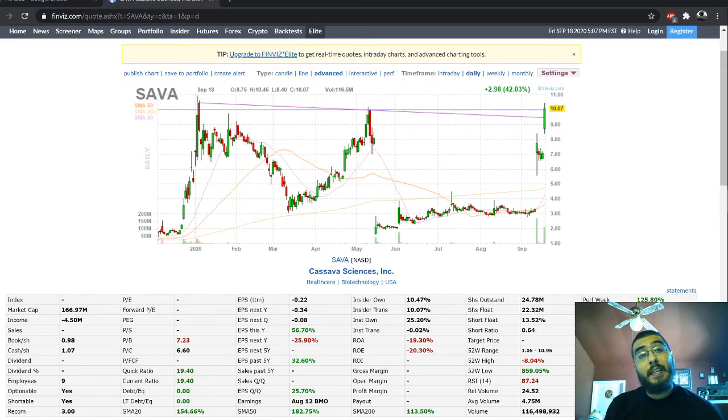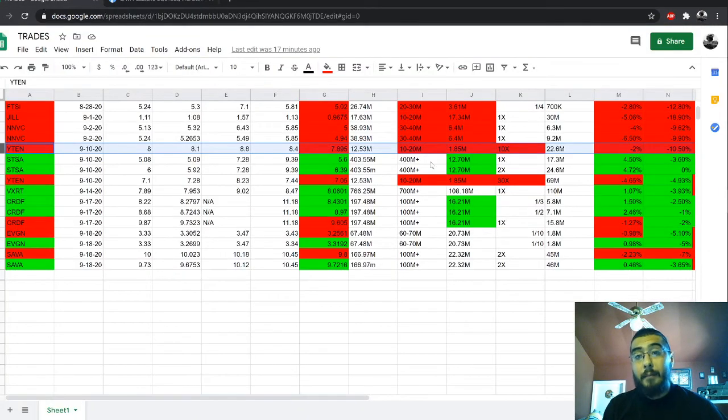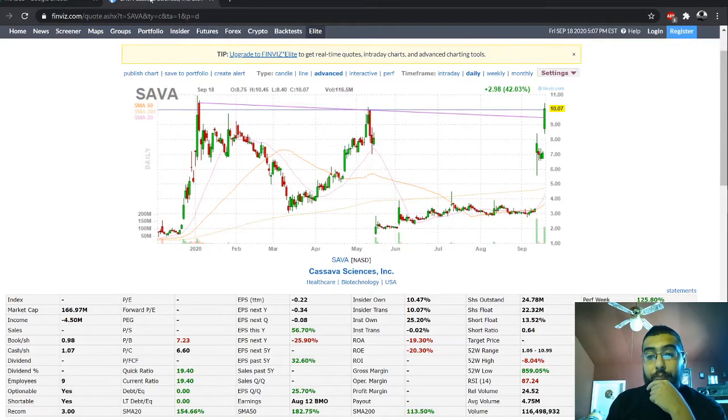And as you can see in the data right here, I've been having to switch it up a little bit. Still low floats, 20 millions. I want the 20 millions or less. As you can see right here, all the floats. But I've been trading a little bit higher market cap, because that's just what the market has been giving as far as patterns that meet my criteria. So again, 166.97 million market cap. Okay, and then the float was 22.32 million. I typically like them under 20 million, but if it's under 25 million, I still will. It's still close, so I like it.